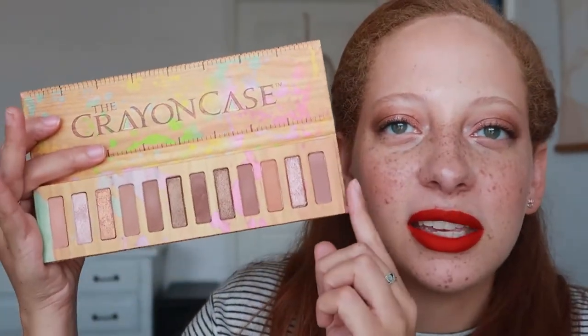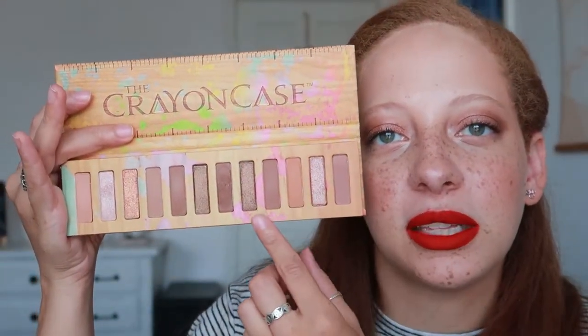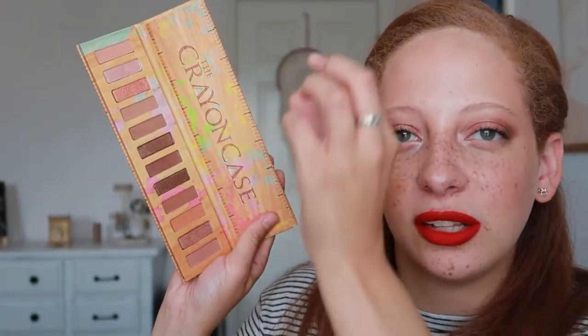I feel like when it's like this too, you tend to have a little more kick up that gets into the other shades next to it. I'm not a huge fan of these rectangular, long skinny rectangular pans for a palette.